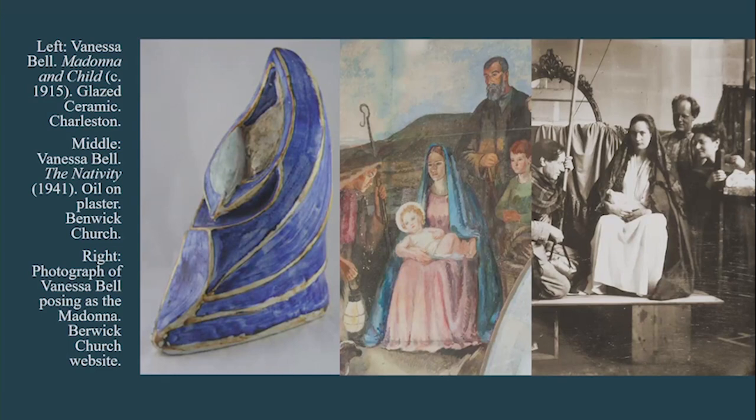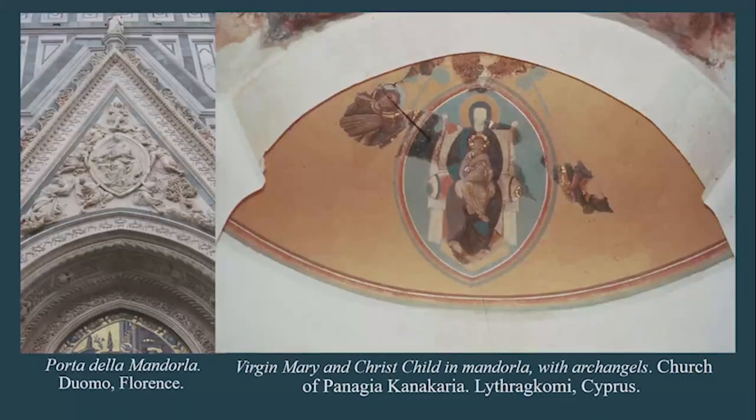The shape of the Virgin's head and arms mirrors the position of the women on the doors, and the lines that trace down the Virgin's mantle mirror the lines of the leaves that frame the women. The overall almond shape of the Virgin Mary sculpture perhaps represents a mandorla, a typically blue almond shape that frames the Virgin Mary and Jesus Christ in Christian art. We can see two examples here.